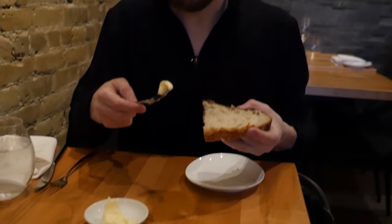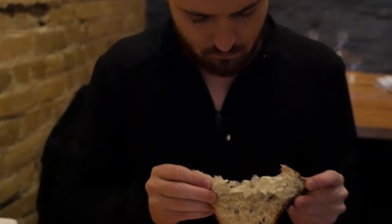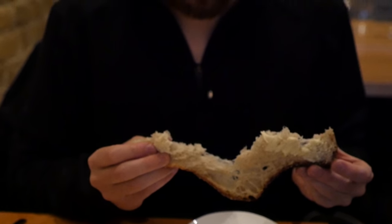So I was told that they make their butter in-house along with their bread, and this is a cultured butter, so I'm assuming it's going to taste very, very nice and fresh.